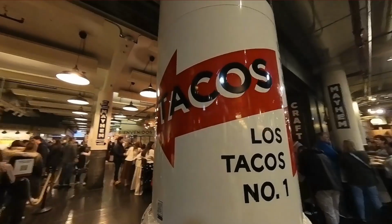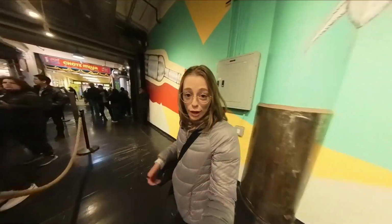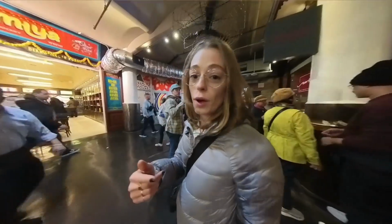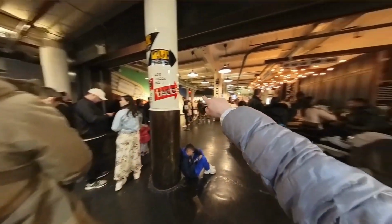Is for Los Tacos #1. I remember seeing it last time I came to Chelsea, and I've heard from multiple people since then that these tacos are amazing and worth the wait. So we're gonna hop in line and wait for Los Tacos #1. That's right, it starts here and it goes all the way back there.